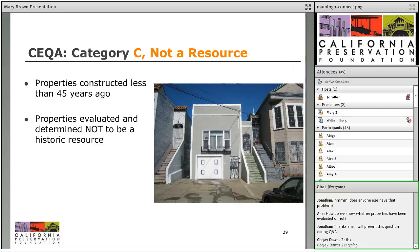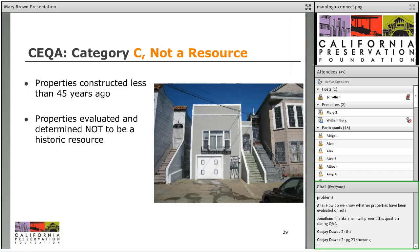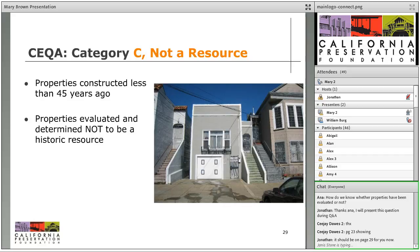And a small number of buildings in the city are considered Category C, which is not a resource, and that applies to properties that were constructed fewer than 45 years ago or were evaluated in a survey and determined not to be a historic resource. This is an example of a Victorian-era cottage that was later altered to such a degree that it lost its physical integrity and can no longer convey its significance and is not a resource.